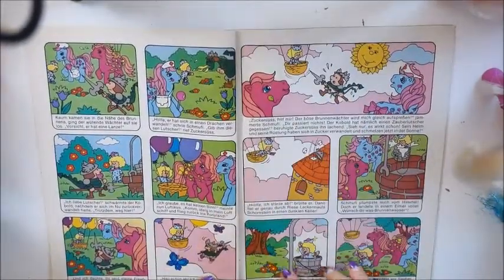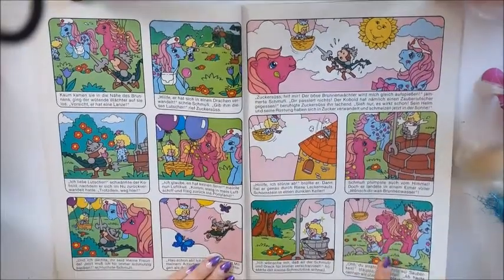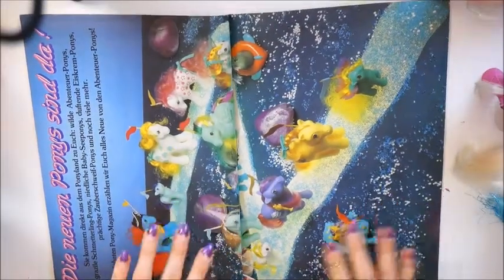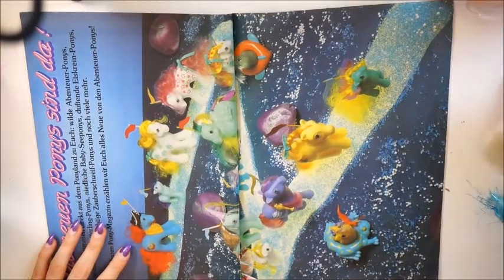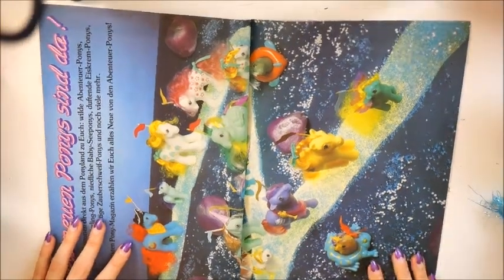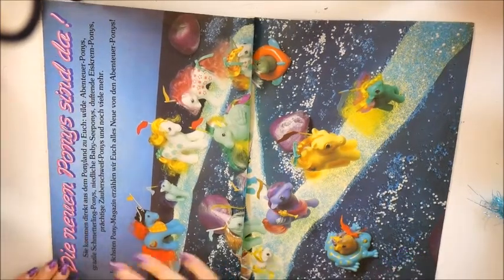Again, the story continues. They're helping this little guy with something. Ooh, is that a poster? I don't know. I think it was in the middle of the magazine. I think it was supposed to be a poster. It says the new ponies are coming, or the new ponies, here they are.